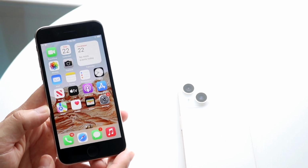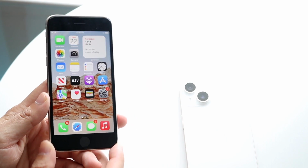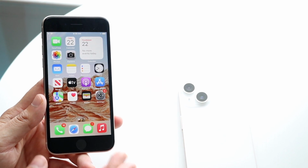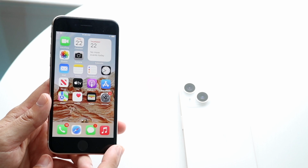So it's going to be interesting to see how the longevity plays out. Even though the iPhone SE 3 is cheaper and it came out a little bit earlier this year than the iPhone 14, I don't think the 14 is going to outlast this iPhone.